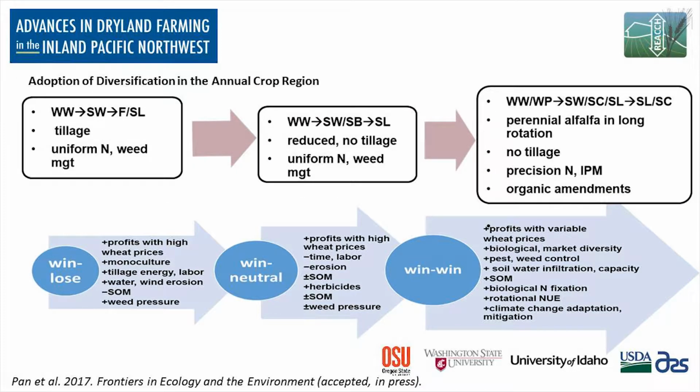Similarly, if we look at this in the annual cropping region, you see a really similar pattern developing, except you have the incorporation of more diversity in your spring crops. So instead of just spring wheat or spring barley, looking at spring canola, spring legumes, and I think in the last few years, especially, you've seen chickpeas take off, which are a spring crop.